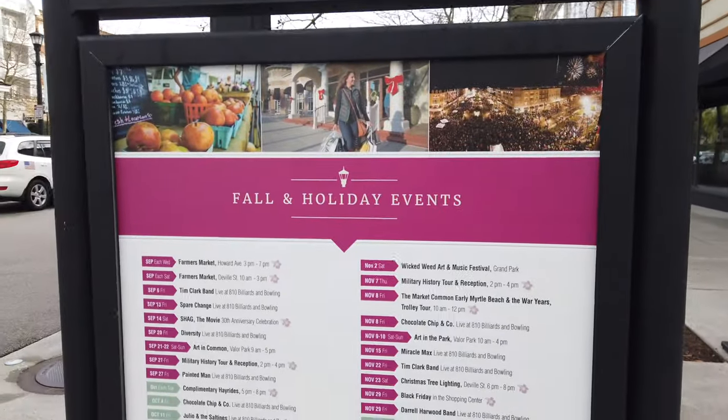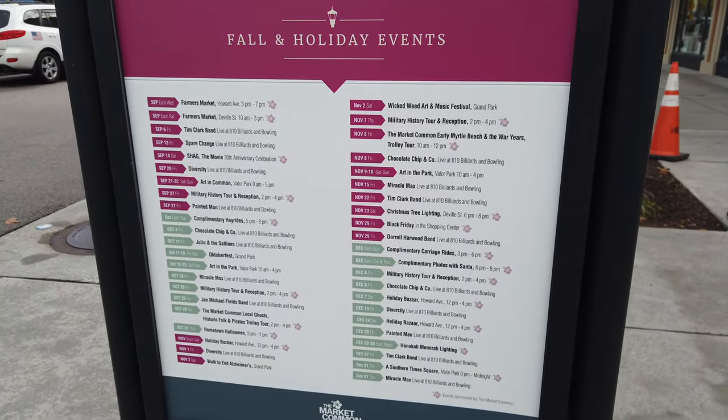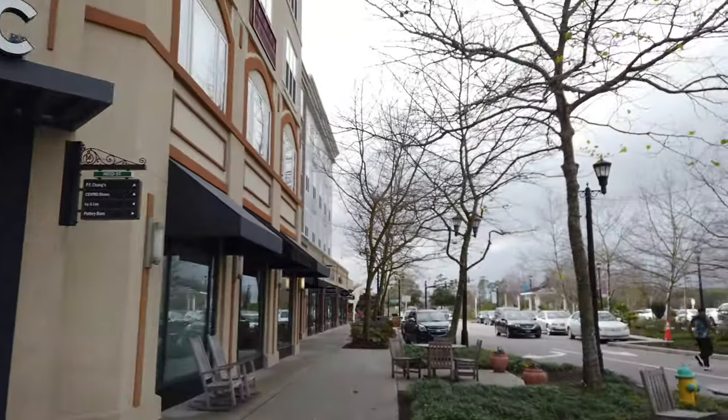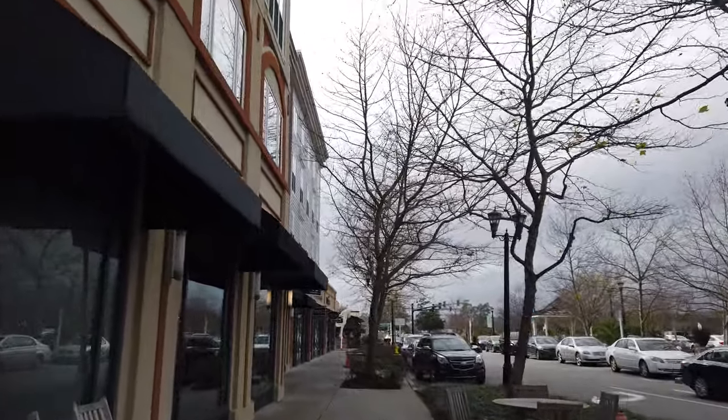There are holiday events, special events, whatnot, that they hold here. As you can see, plenty to choose from throughout the year. We'll go this way before swinging around and going toward the movie theater.